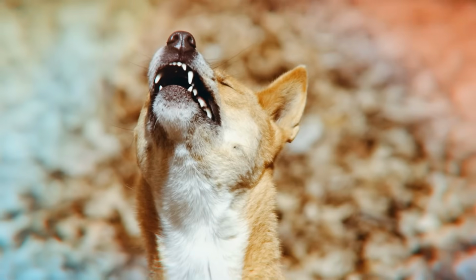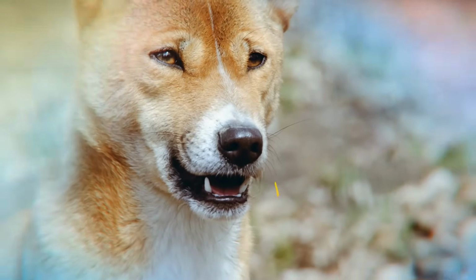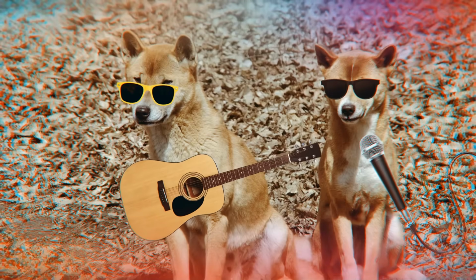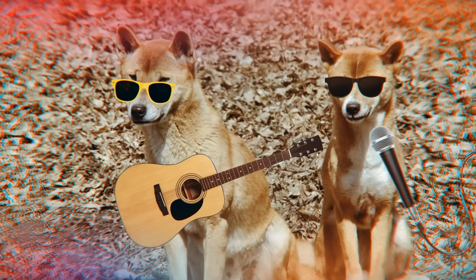Look, there goes one. The New Guinea singing dogs are called so because of their famous high-pitched singing. They sometimes sing together, too. A dog choir of sorts, where they all howl together. I bet they sing better than I do in the shower.